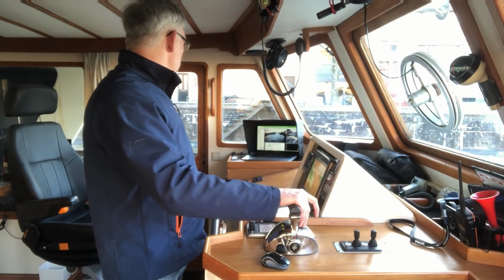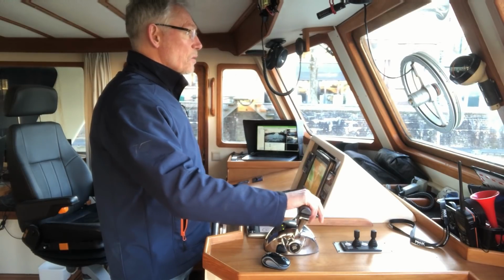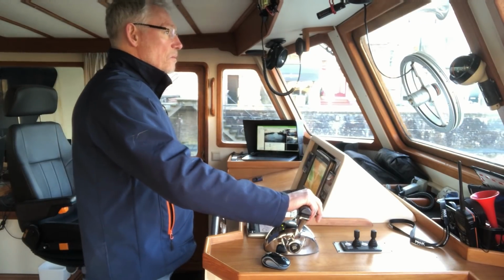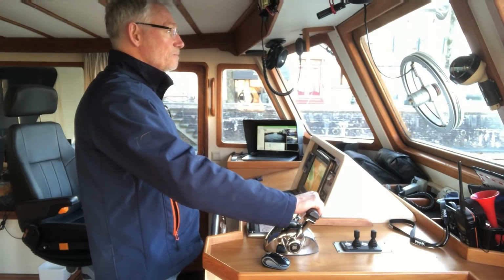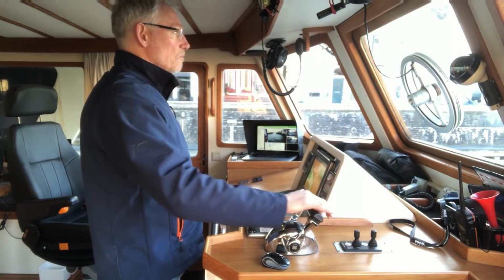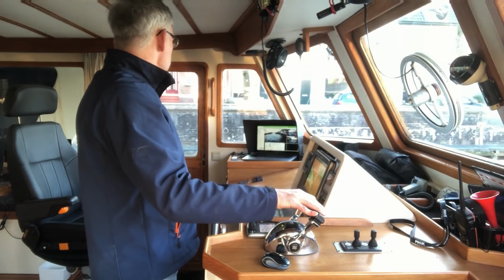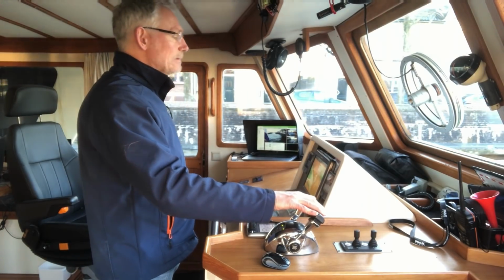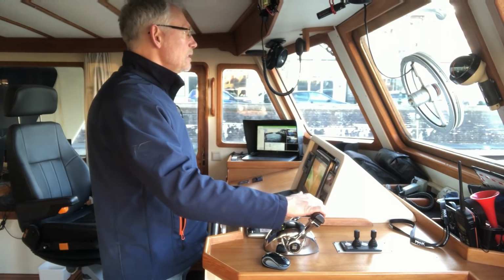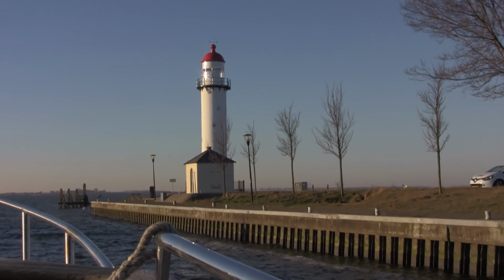And have a look how beautiful weather we face. Wow. This is how we do it, baby. Goodbye, Hellevoetsluis.